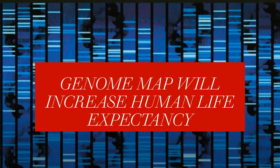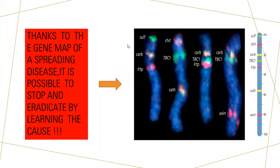The average life expectancy can increase when the probability of getting sick can be limited thanks to the genome map, and when genetic diseases that can be inherited from parents are prevented. Especially in diseases where carriage is in question, when the genetically carried defect is determined, it can be prevented from passing to the lower generations.